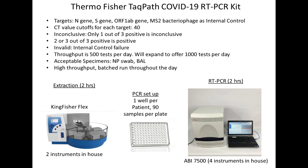Now, again, my hospital system continued to ask us to meet the clinical need by running more and more testing. So we looked at a third system to bring in, and I think you've seen this across the board at a lot of clinical laboratories. We're all running multiple systems specifically to be able to run COVID-19 testing.